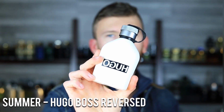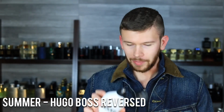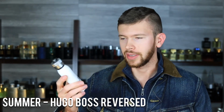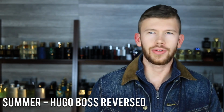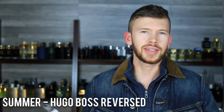So moving into summer, we have Hugo Boss Reversed here. So, this one to me is easily the best of the line, and by that I mean the canteen style bottles like this. There are a ton of them out there. A lot of them kind of run together and smell similar and are a little bit uninspired. Not to say that this is 100% unique, because it's not.